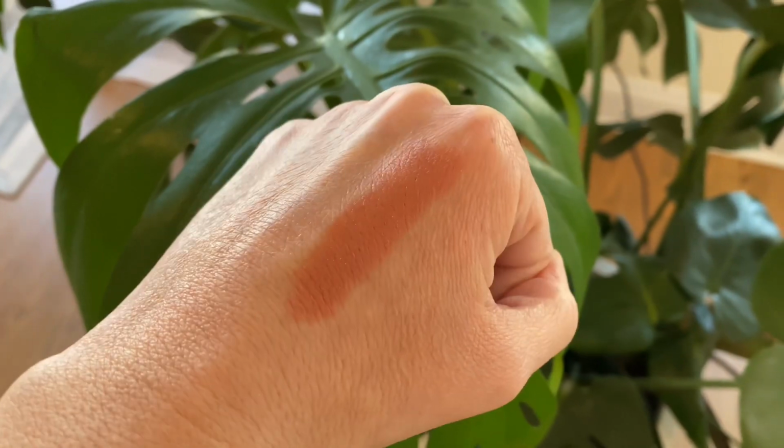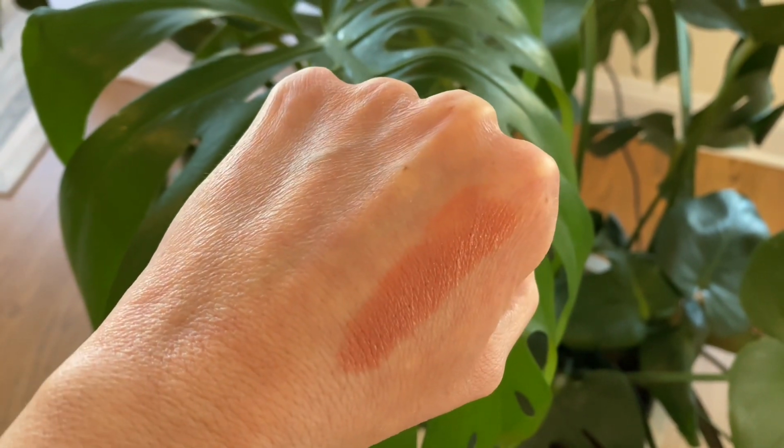The first thing that I have been loving is the Milani Color Statement lipstick, and the one I've been really loving is in the shade Nude Cream. It is such a pretty pinky peach nude natural color, and it's so moisturizing. I specifically love to pair this with the Maybelline Lifter Gloss.